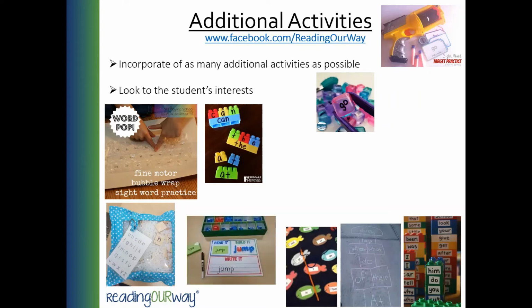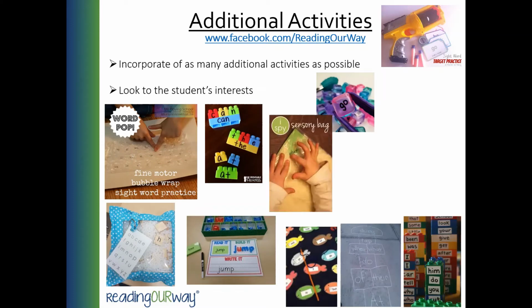Read it, build it, write the word. Build it using the letters, then have a go at writing it down at the bottom. Sensory bag with rice: write the words on a piece of card, add it to the bag with rice, and children move the rice around so that they can find the word that they've been given.